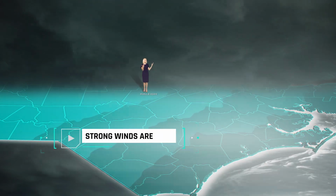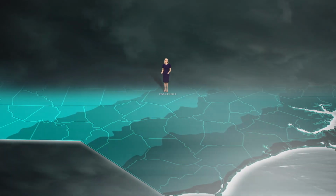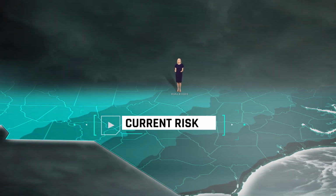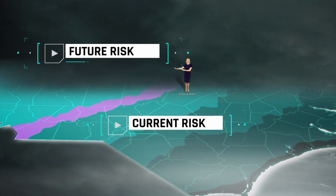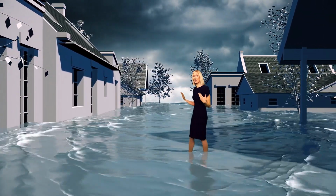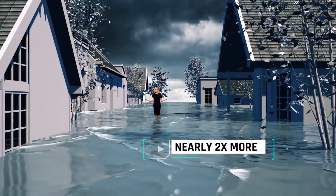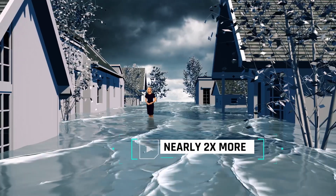Those changes are putting more North Carolinians at risk. Strong winds fueled by climate change are moving farther inland, and the annual chance of hurricane-force winds is increasing, with risk areas expected to continue expanding west of Raleigh. New flood risk calculations from researchers are also much higher than government estimates, with nearly twice as many properties now at risk from what experts call a 100-year flood.